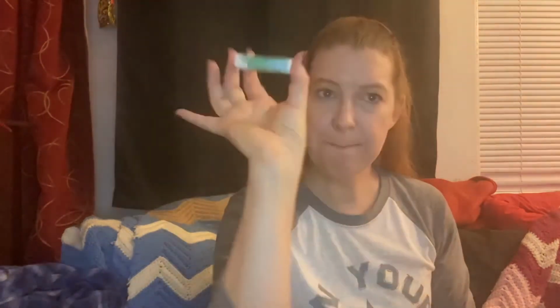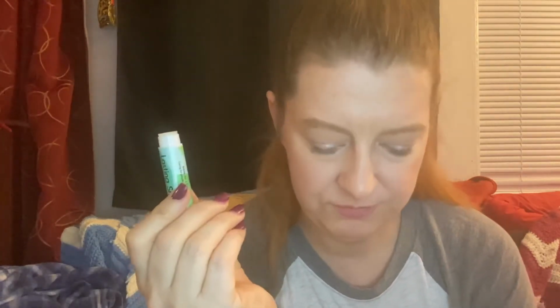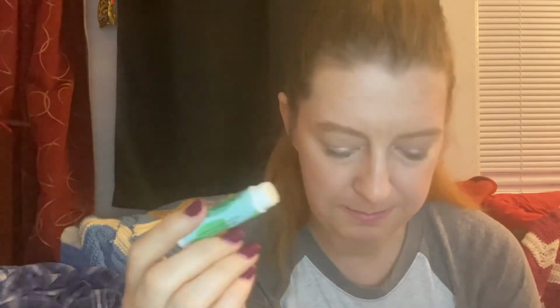Lasting Smiles Peppermint Balm, because it wouldn't be the holidays without some peppermint. True story, I don't like peppermint. It gives me the worst heartburn in the world. That's probably TMI. However, I do like this peppermint balm. I've had it before. Here is my trick for not getting chapped lips in the winter. Roll with me on it.